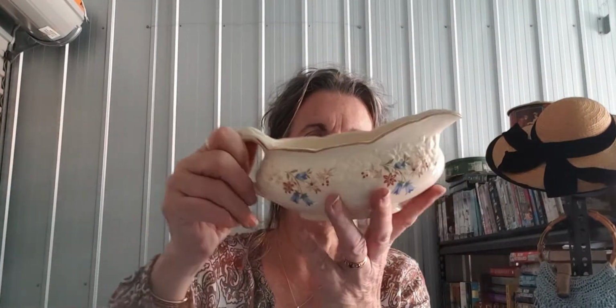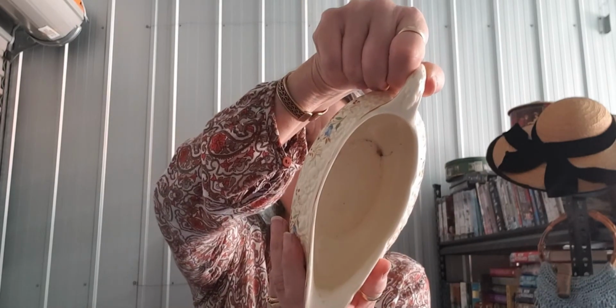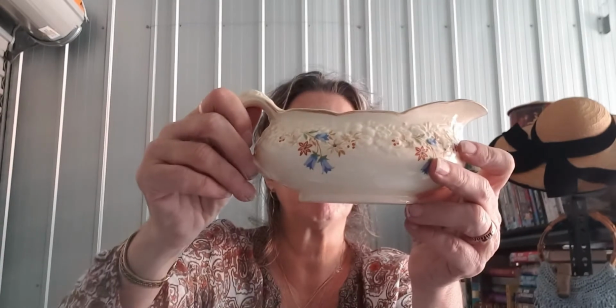Oh, we've got some old books in here too. I don't know what's in this one. Okay, it's a little napkin holder. It'd be nice, actually, I could put business cards in that too. Little gravy bowl, Crown Ducal label. Sadly, it's got chips in the side of it, but again, really nice sitting somewhere with a nice plant in it, so that'd be worth it.